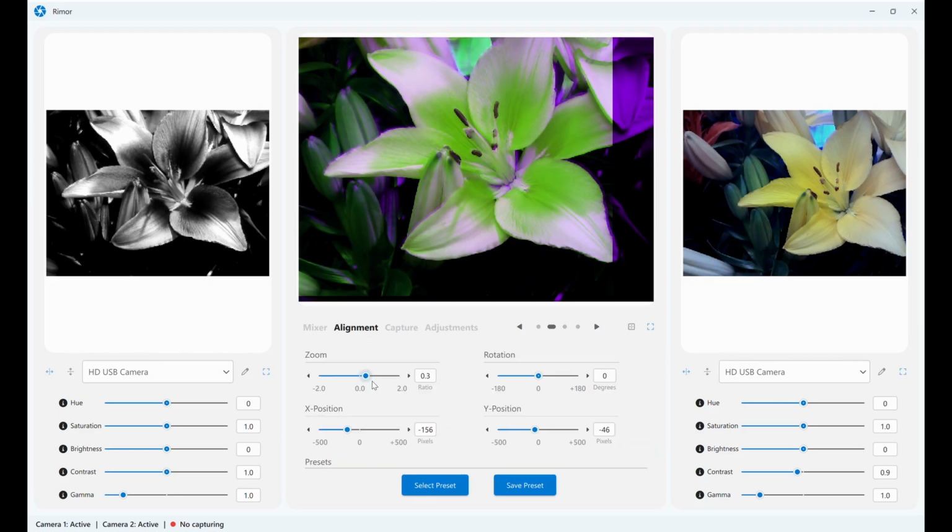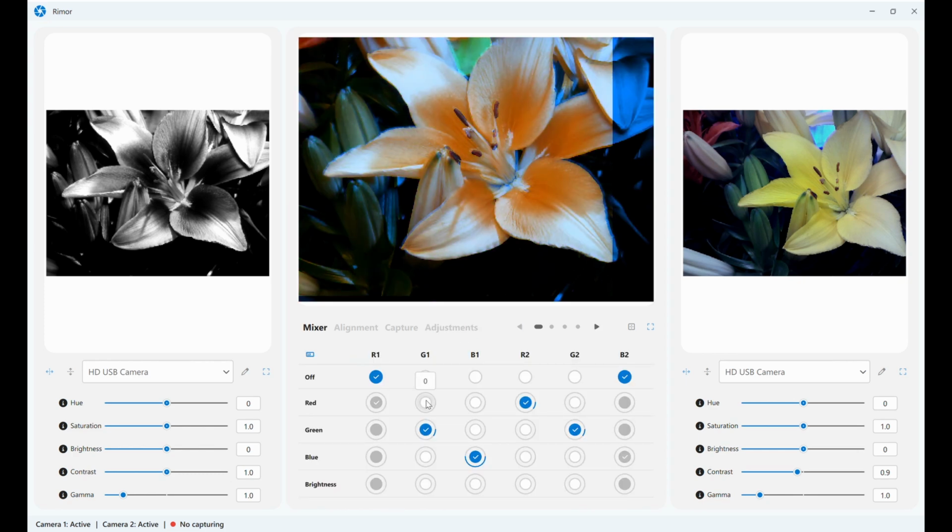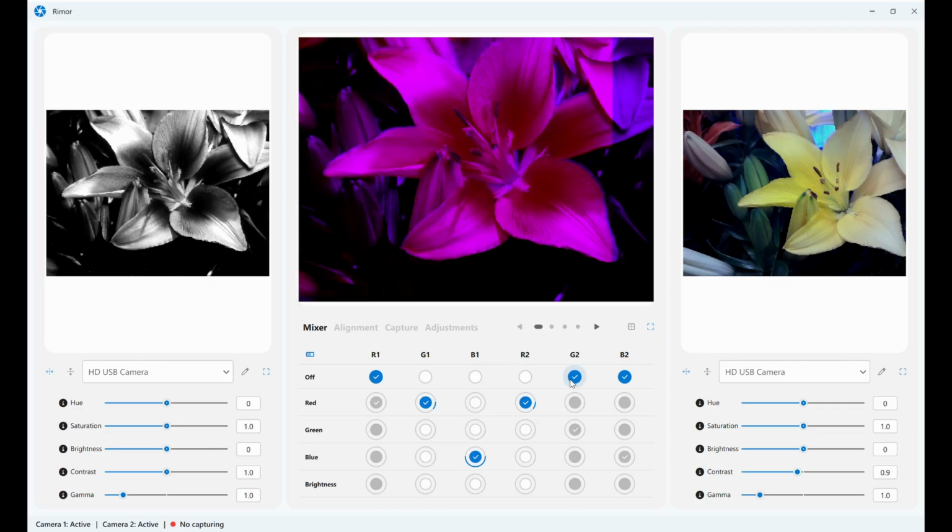We can save the inputs to a file. We also have a registration function where you can align and register the 2 images because the 2 cameras won't see exactly the same thing. And once the images are aligned and registered, you can start playing with how the different color channels from the 2 different inputs are mapped into a 3rd window. So you can swap different colors for different color channels, and decide whether or not certain colors are seen in the output from either the UV image or the visible image.